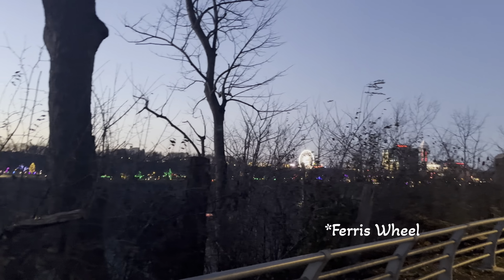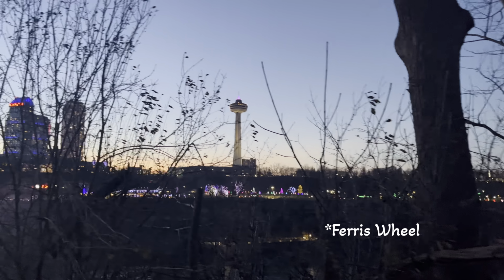It's crazy. Actually, the fireworks are stopped because the water is freezing right now. But there are some colorful lightings in Canada. I'll just show you that. So that's the famous ferry wheel. And this is Sky Tower.